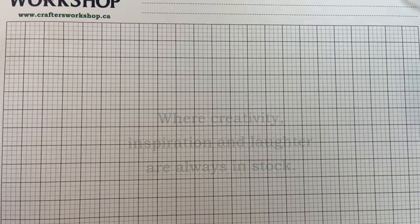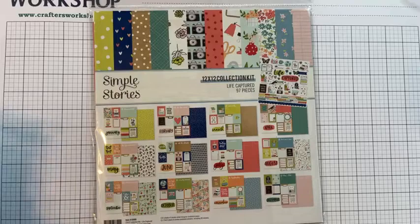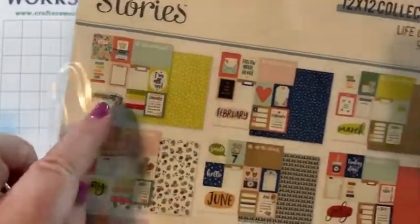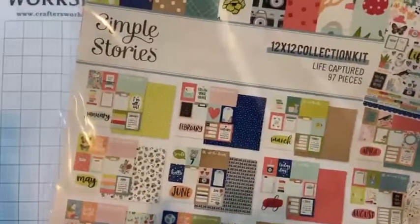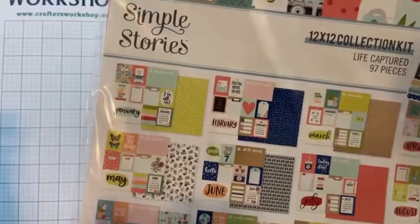Next up, as we approach the end of the year, we have something cool for those of you who like to make actual planners or annual style of scrapbooking. This is called Life Captured. And again, some really great vibrant colors. And the nice thing is every single page is dedicated to a month, but not so much that if you wanted to use it for something else, you could.